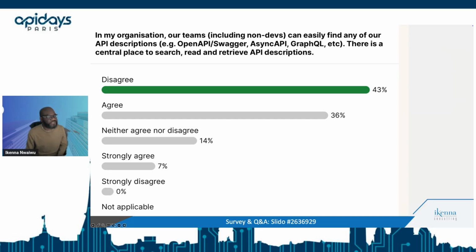And what we found was that 43% of the audience in the room didn't agree with the statement. They disagreed, which is quite a high number, that they did not have a single place in the organization to find and retrieve API descriptions. So API discovery was probably a challenge for that set. And then we had 14% who were not sure if they could find all their API descriptions in one place. So I thought that was pretty interesting.